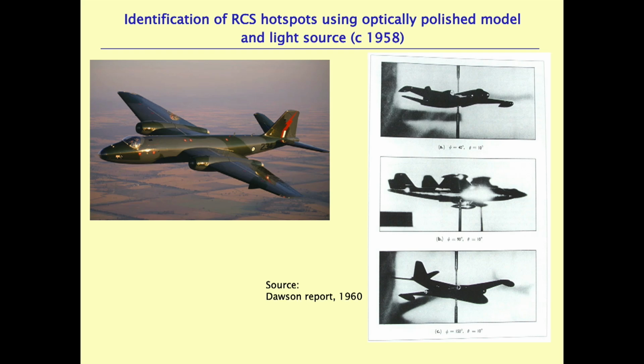Another approach at that stage, which happened here around about 1958, was that they made a lot of scale models of aircraft out of metal, and then they polished them so that the surface of the model was mirror-like. And then if you put that in a darkened room and you shine a light on it, you then look for the areas which reflect strongly. And there were 3 examples here.